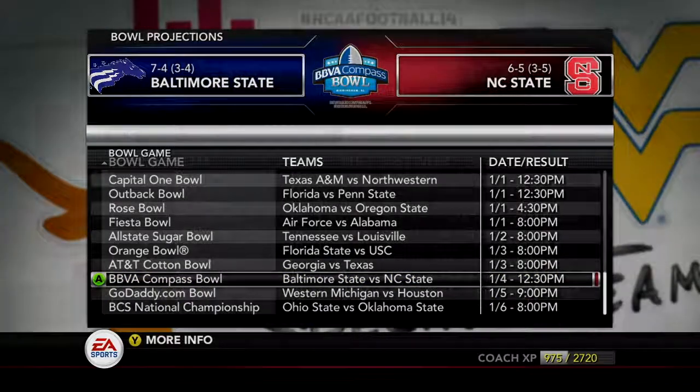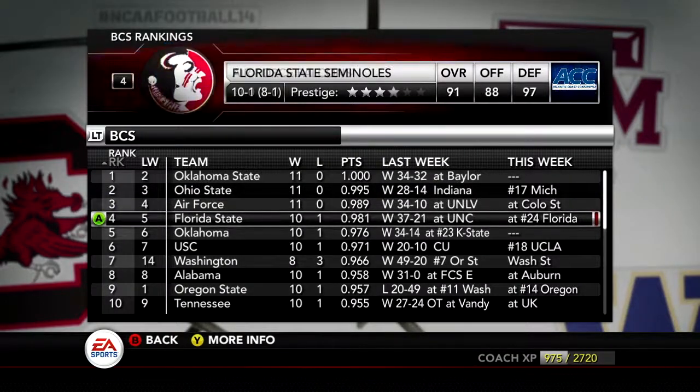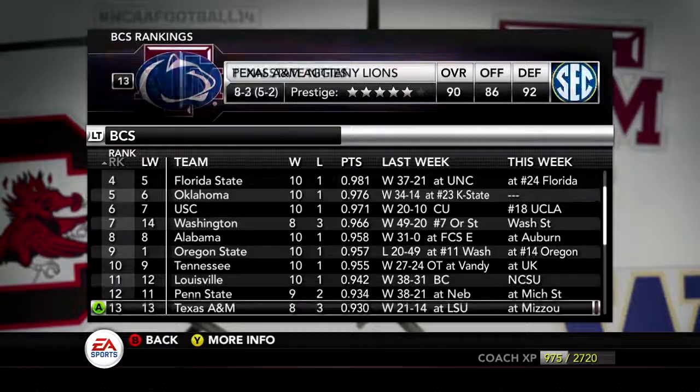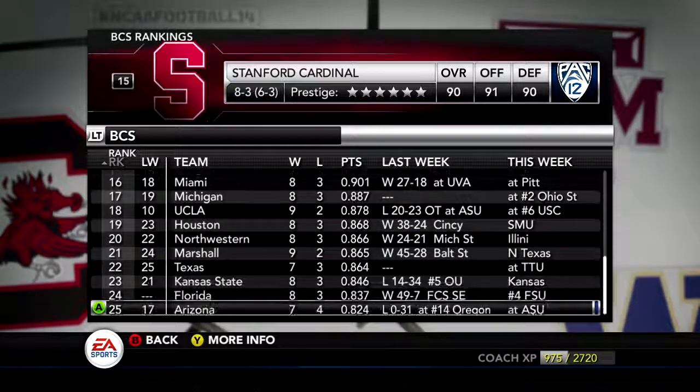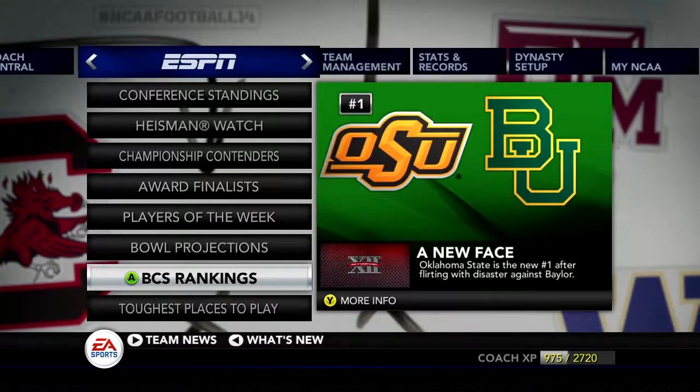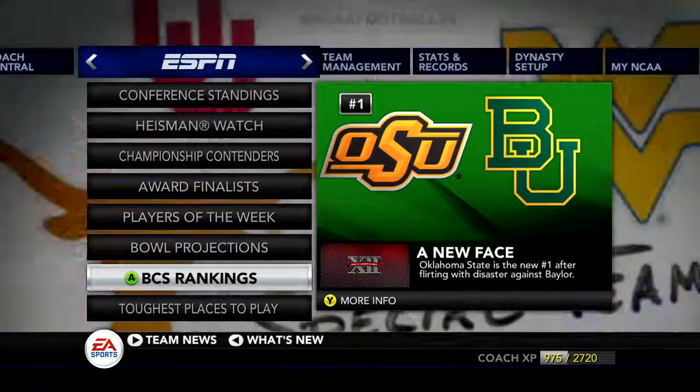And right now we're still slated to play in a bowl game. We'll have to see. If we beat Southern Miss, we should be guaranteed to play in a bowl, but I don't know yet. If we lose to them, well, things aren't going to look very good for us when it comes to playing in a bowl game.